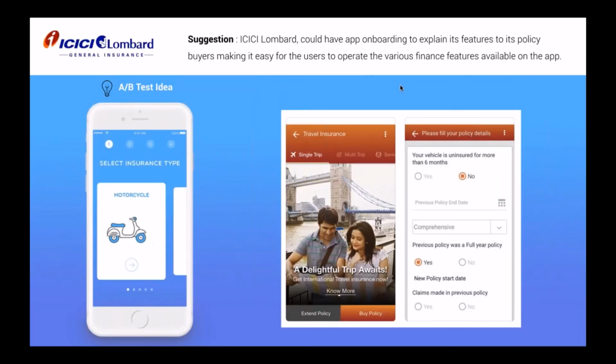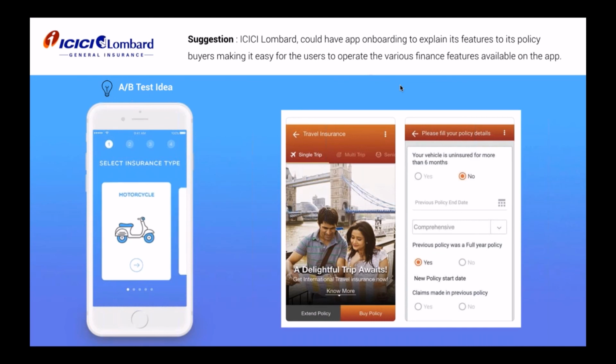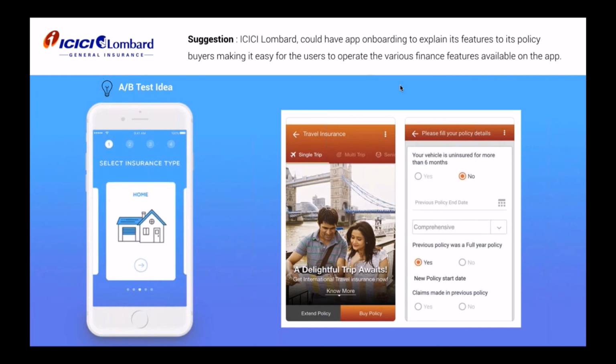For example, ICICI Lombard could have app onboarding to explain its features to policy buyers. Since ICICI Lombard sells policies and insurances, this would make it easy for the users to operate the app using the various finance features and make policy buying very easy, thus increasing conversion rate for ICICI.